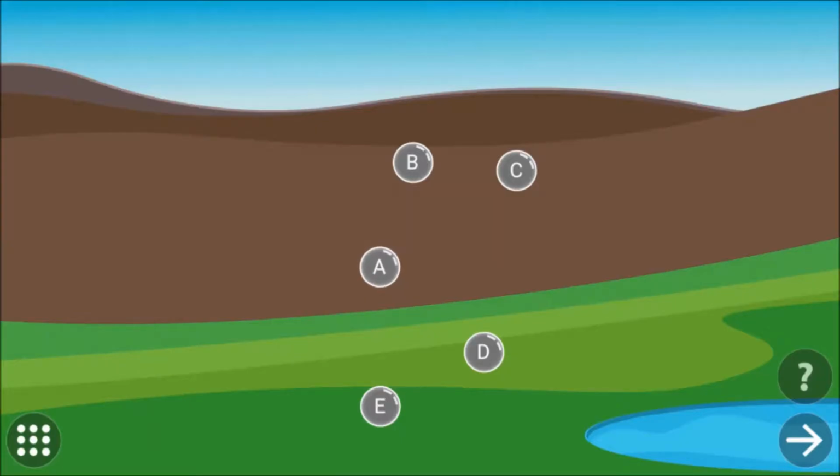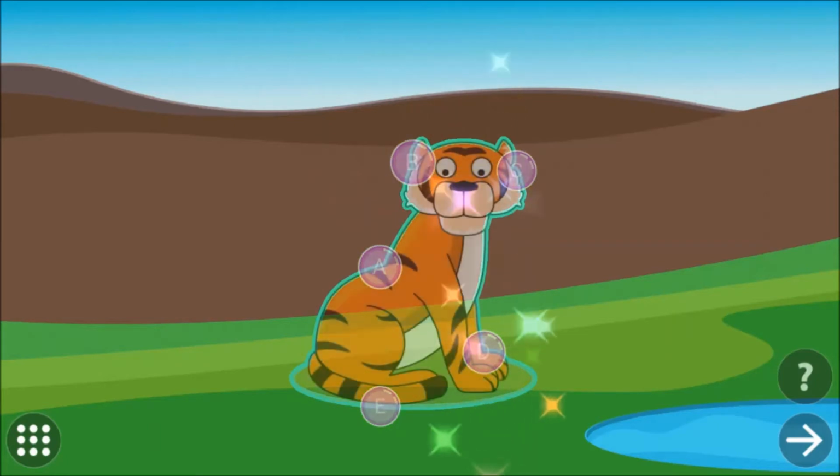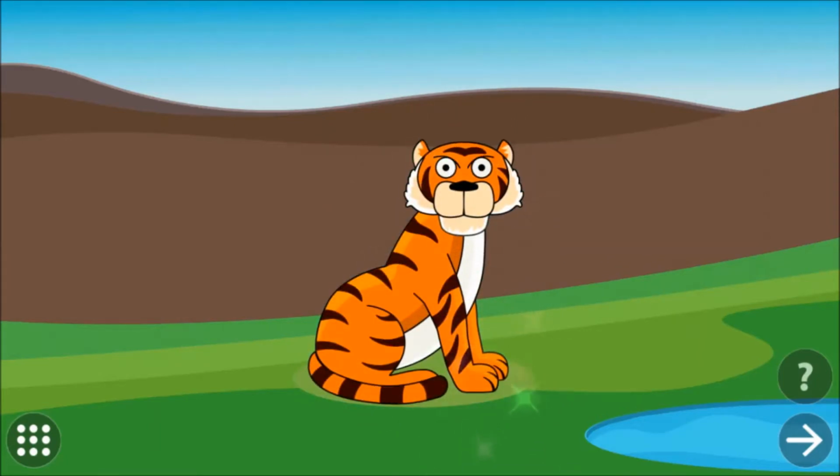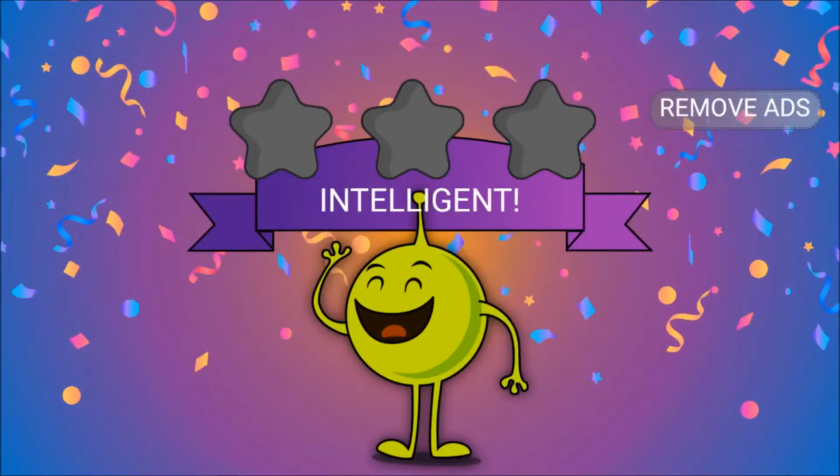Connect the dots in the sequence to form the picture. A, B, C, D, E. Tiger. Intelligent.